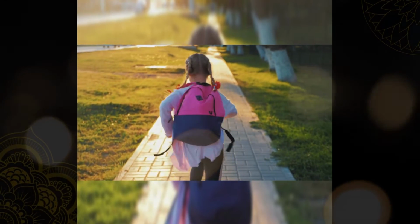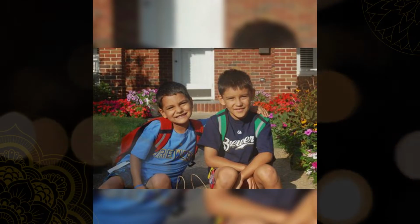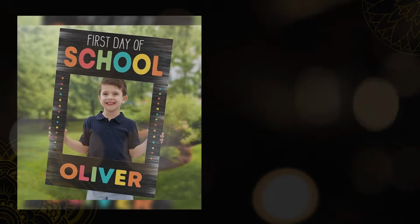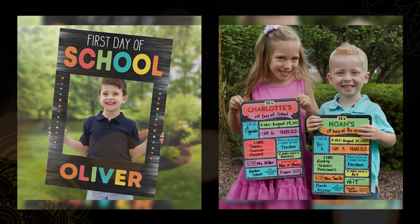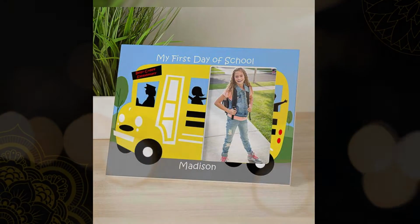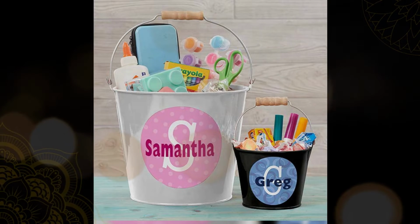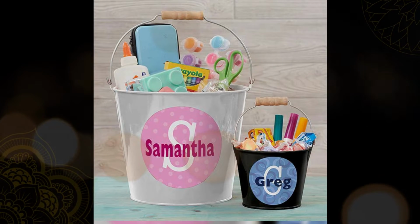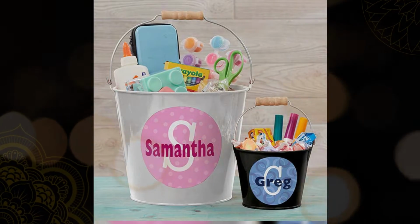Now, instead of starting off with the perfect backpack for your kid, let's get a little closer to the beginning of the day. Everybody knows when their parents will take that first day of school picture, and now you can spice it up with a frame or a dry erase sign just to show off where they're at in their life. If they're not into the whole picture thing, they are definitely going to be interested in getting a personalized bucket of all their school supplies. That way, if you did start to go school shopping already, you can still add a personalized twist to it.